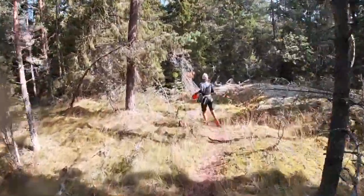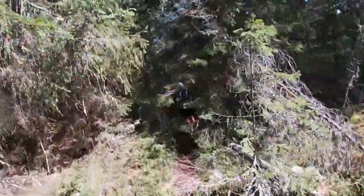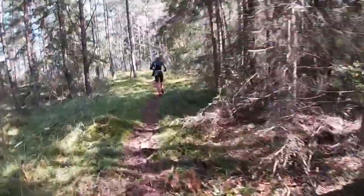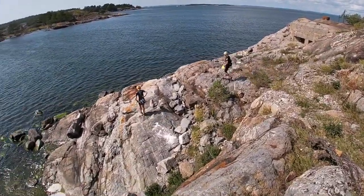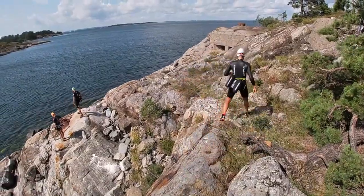But still, now lots of technical running is coming. Långballing is a bit less than 2 kilometers. It's up and down, it's technical, it's really not easy, especially after lots of hours of swim running. Then stay safe, because you want to finish this race. When you arrive on the south of Långballing, it's lots of rocks there to go to the next swim.